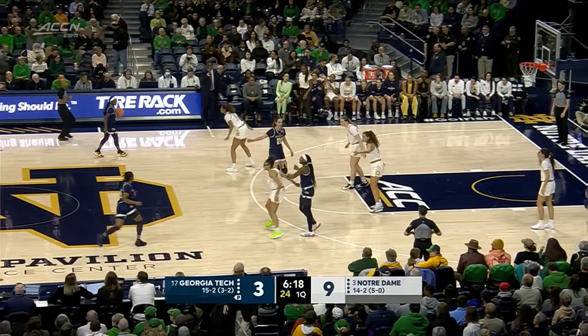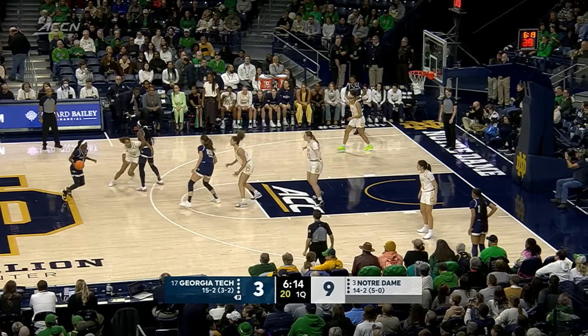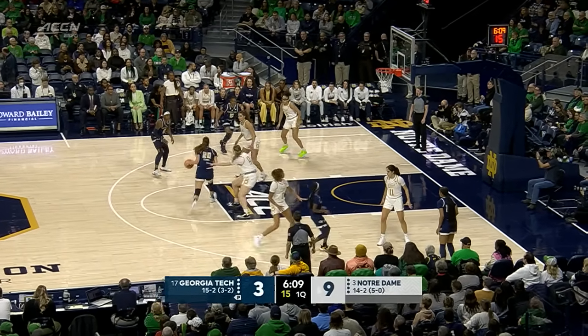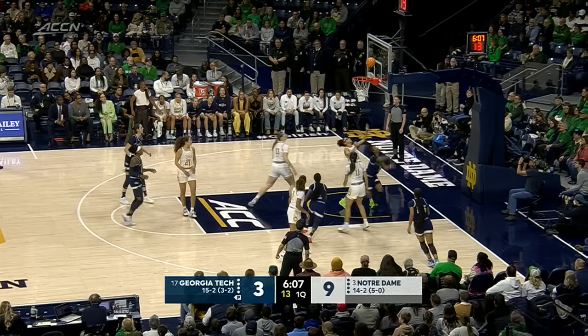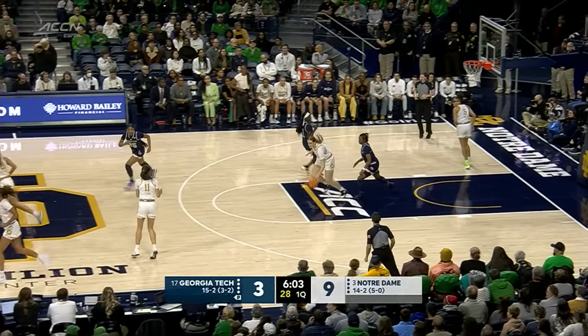And as you mentioned, she told us today, we're literally just putting in sets this week. We've not run any this year. So for players to try to remember that and then execute it in a game like this, it's hard. Yeah, especially on the road against Notre Dame. That's a good look inside, but it just wouldn't go down for Morgan.